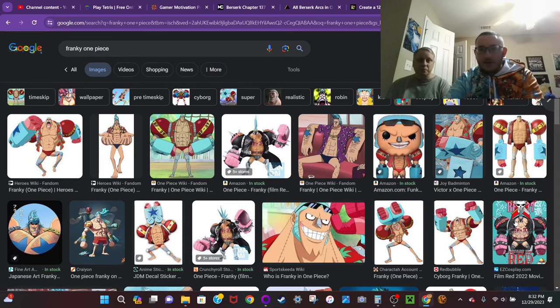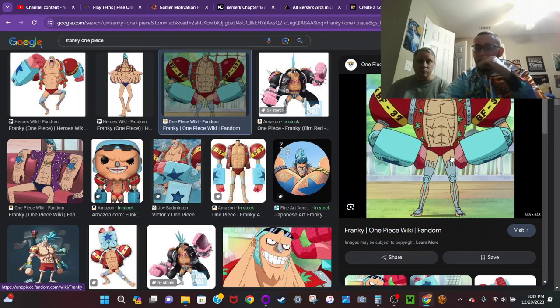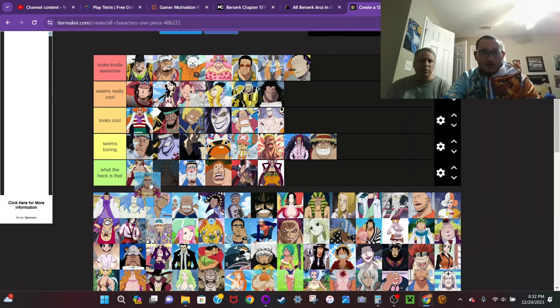Okay, so you got two things you can look at. This is an earlier design of him, and this is a later design once he redesigns himself. This is Frankie, and he's a cyborg. Oh, okay, right. So then he put, like, dumbbells on his shoulders or something? I don't know what's going on there. He basically has really big arms, a ton of weapons in him, and he's super strong and can also punch stuff. I mean, a little weird, but okay. Let's put him in the middle. Okay.